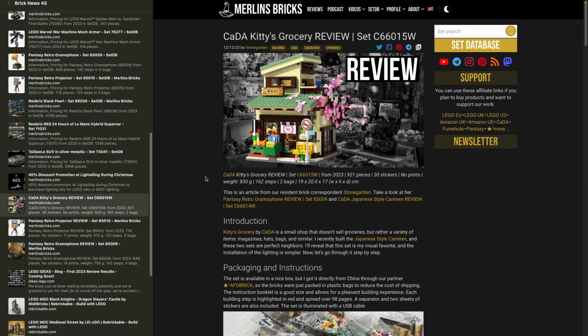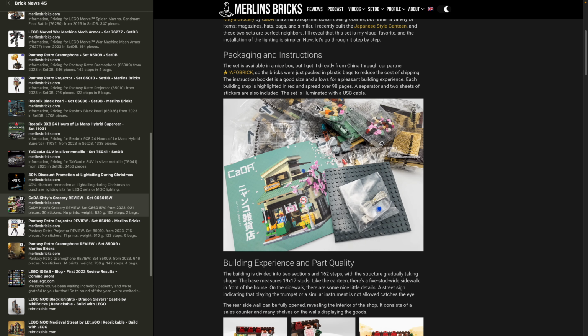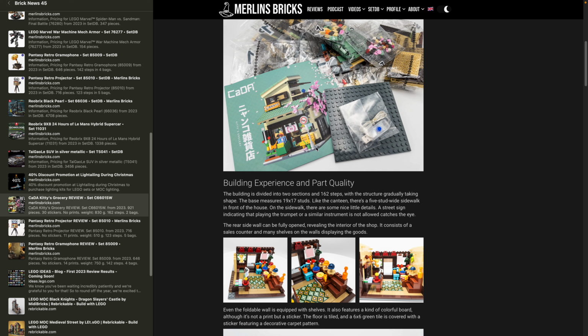With that, we are coming to a couple of reading recommendations, and first we have published Kada's Kitty's Grocery Store, the 66015. This has been written by Stonegarden, and yeah, I think it's a pretty nice set. I've always been a big fan of these small Kada modulars, in quotes. They're usually around 1,000 pieces, roughly something like 19 by 18 studs. So I personally always believe that these fit very well with the new street system from Lego, actually better than most of the Lego stuff does.